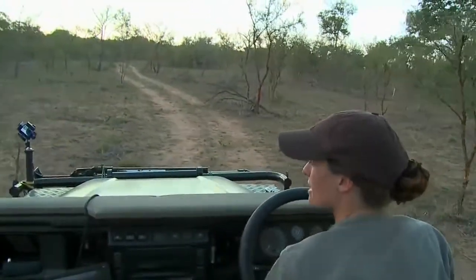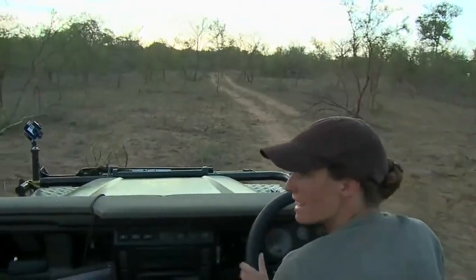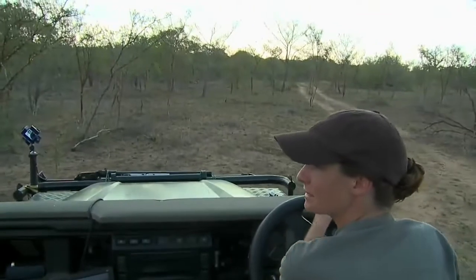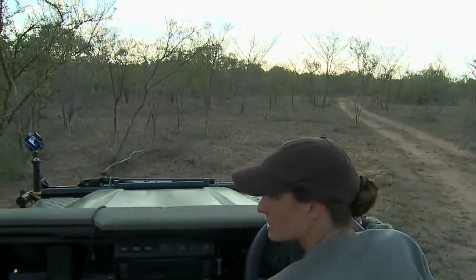Just try and give you a nice perspective of both the giraffe and the zebra. Here we go.